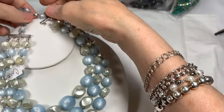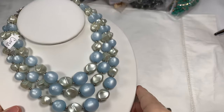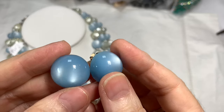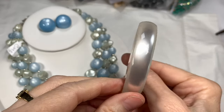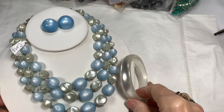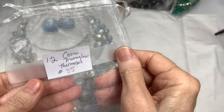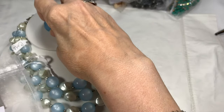And this one is not like really, really short like some of the other older ones are, but look at those Moon Glow beads. And here's some Moon Glow button clip-ons. Light blue color. It's one of the most popular colors for Moon Glow. So there's those. And a Moon Glow bracelet. I don't think I've seen many of these. But this is a beautiful white color. And I thought it went really pretty with the blue and the white. So this is bag number 12 called Coro Moon Glow Thermoset for $35. And I am going to leave it at $35 because it's worth it for sure.